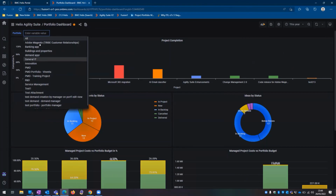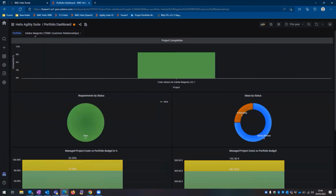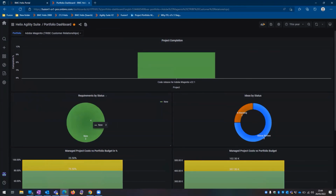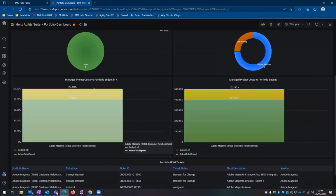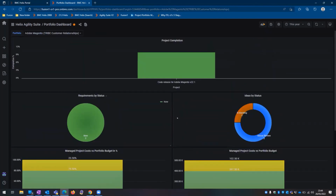And I can pick, again, an individual portfolio. So if I pick my Adobe Magento, I can see that we've got a RAG status of green. You can see we've got 2 new requirements. We've got 3 ideas that are below the review threshold. And I can also see down here what my actual budget left is and what my actual total spend is. And at the bottom, I can see all the different tickets that have been brought into my portfolio and what the status of those are.